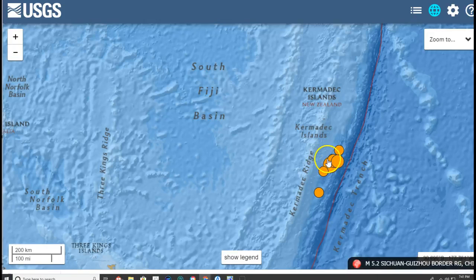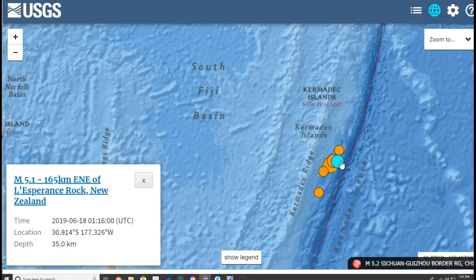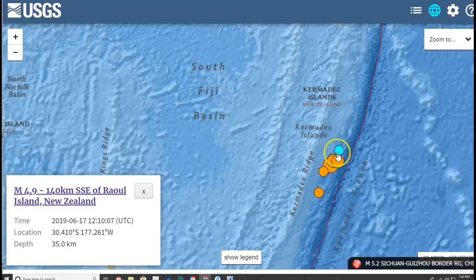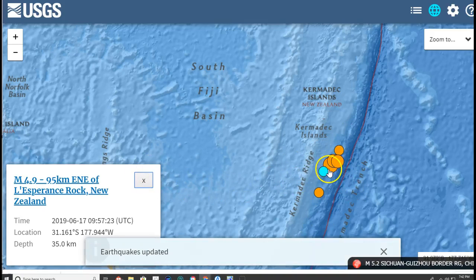We've had a 5.4, a 5.1, 4.9, 4.8, another 4.9. Those are pretty good aftershocks for the size of the main quake. I wouldn't be surprised to see a little bit more here. I think there's been a little more lunging of the Pacific plate underneath there. That's why these are so close to the subduction zone.